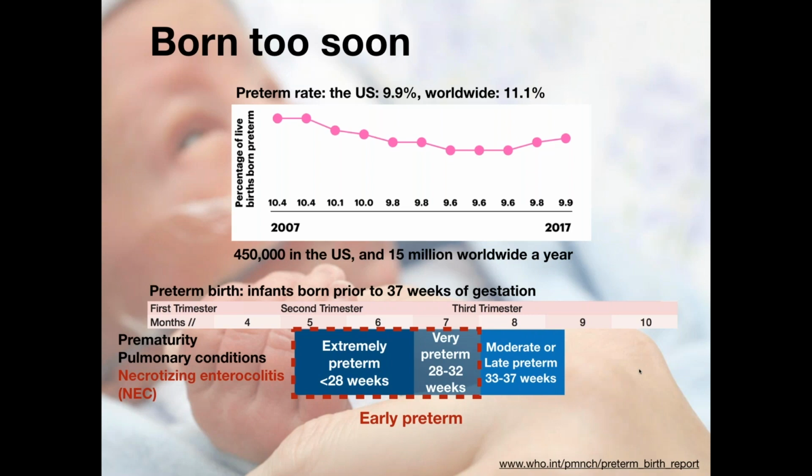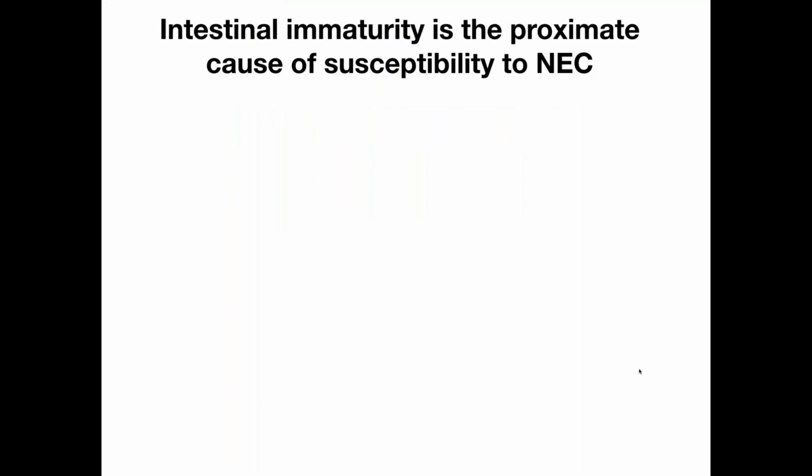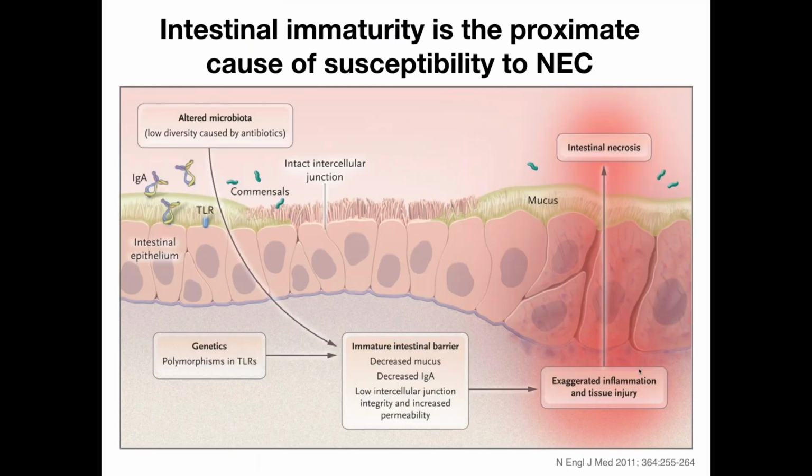It happens when bacteria that are normally confined to the intestinal lumen translocate across the impaired epithelial barrier, triggering a cascading inflammatory response. Ultimately, it leads to necrosis, perforation, and systemic infection and inflammation, and potentially multi-organ failure and death. And intestinal immaturity is a proximate cause of susceptibility to NEC.